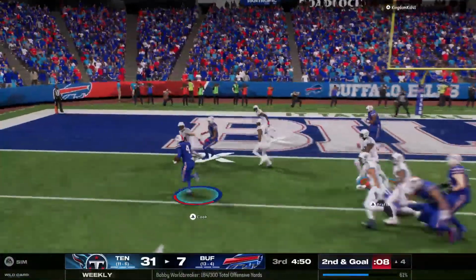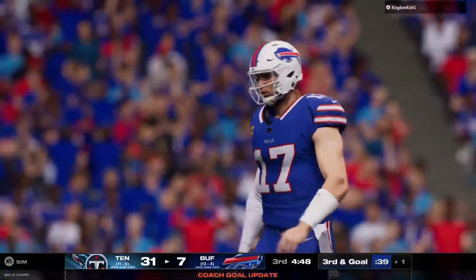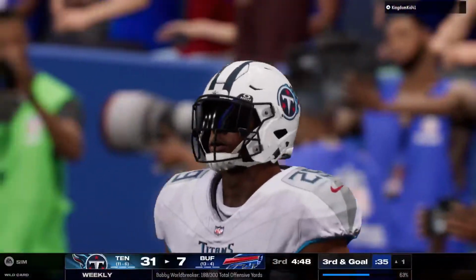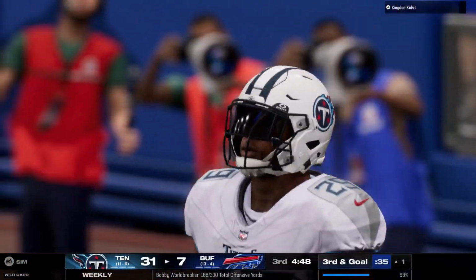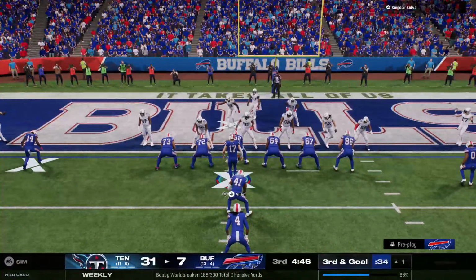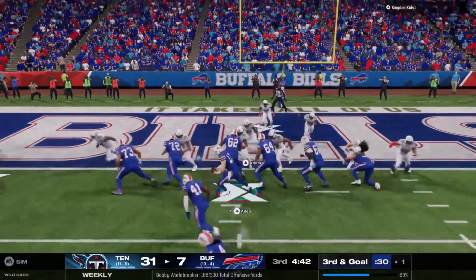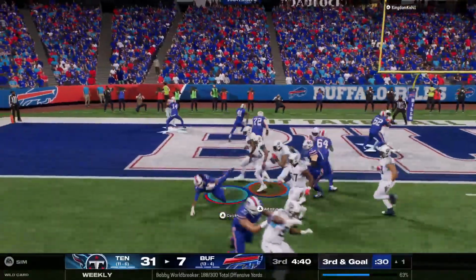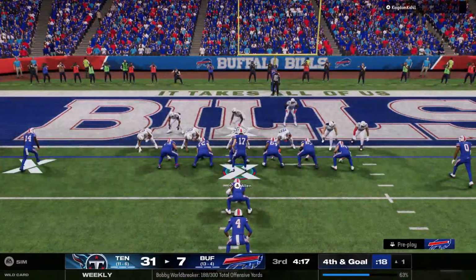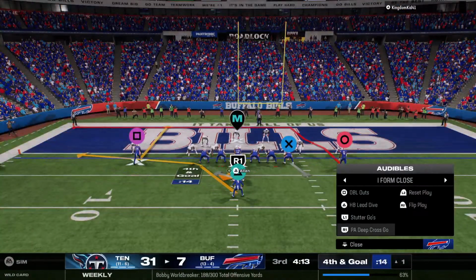Here's a handoff to Cook, running left. Looking for that final yard. It's 3rd and goal. Look out. They'll run. It's Cook. And he will not get in. The defense stands their ground, pushes him back, and they force 4th down.